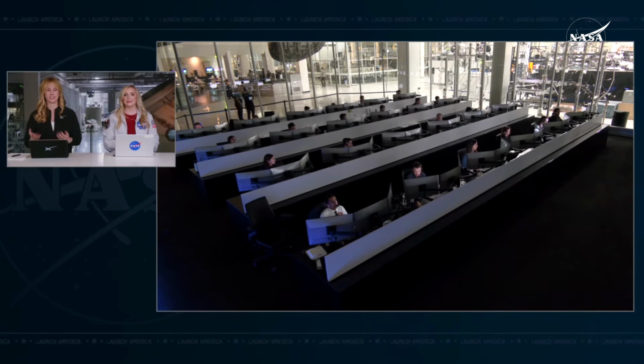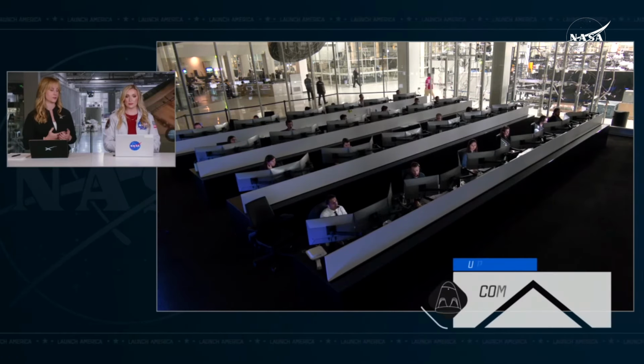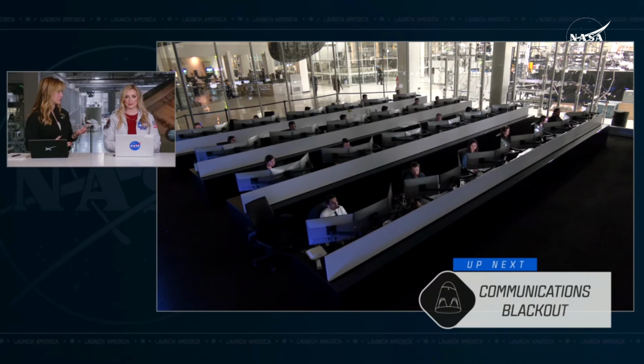So we are standing by for initiation of the next thing we'll have coming up, which is that loss of signal that occurs as the capsule begins to come back through the Earth's atmosphere, like you mentioned before, the ionization.